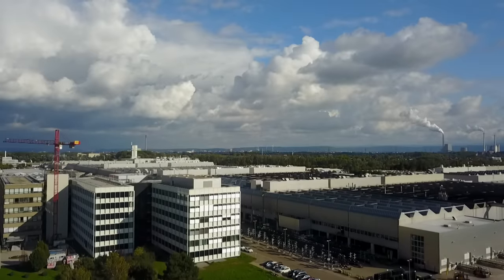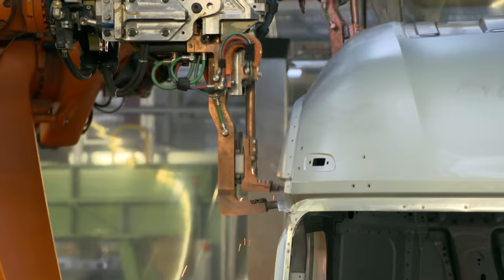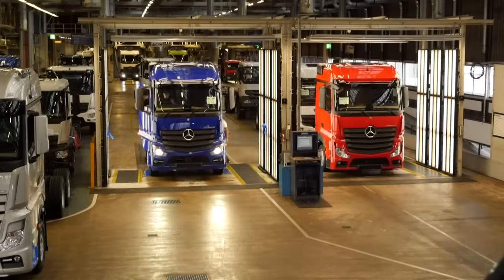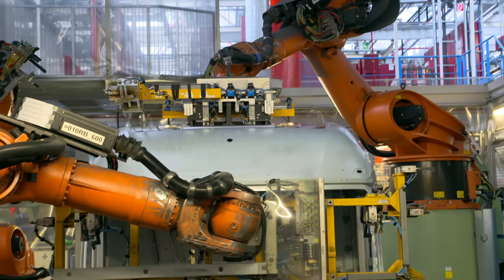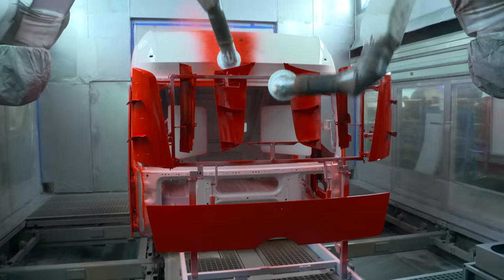It is the largest truck factory in the world. Almost 11,000 people work in an area covering 2.9 square kilometers. Since 1963, the factory in Wörth has been producing up to 470 trucks per day. Every third truck on German roads was built here. Every 130 seconds, a new truck leaves the assembly line.